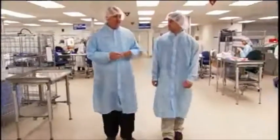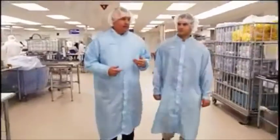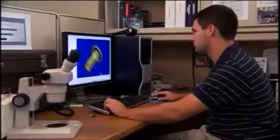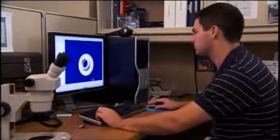I think one of the big things is people skills. You have to have good communication, so you have to be able to interact, understand, and communicate effectively. Got to be good at math. There's plenty of math involved. Definitely have to be good at computers. That's what we do. A lot of what I do is based on computer designs.